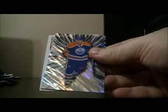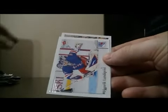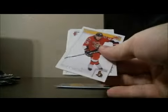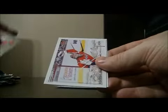Base and base. Diamond Tribute for the Oilers of Jordan Eberle. Base and base. Base and base. Autograph hit for the Wild of Brett Bulmer.